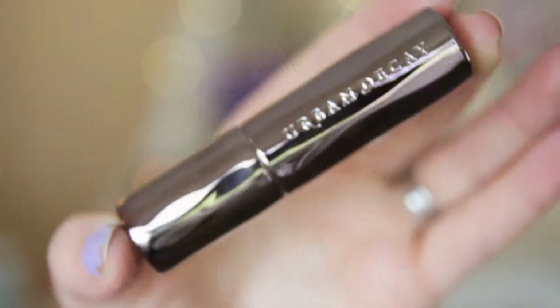I also ordered one of the Urban Decay lipsticks, and this is in Love Light. This is a gorgeous nude pink. I have had a little swatch on my hand of this and it looks gorgeous. I'm very excited to try it and I love the packaging of that, just because I'd heard loads of good things about these lipsticks.